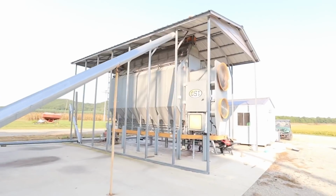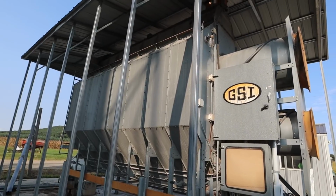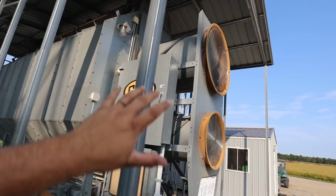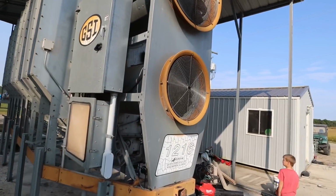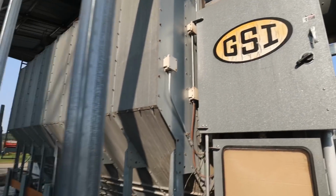This is an older GSI 1216. This dryer is actually a 1996 model, but we've always kept it under a roof, and it's really helped preserve it. Really, it's got more sun baked since we moved it here because we've only had this carport over 2 seasons. But this is our dryer.